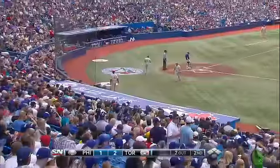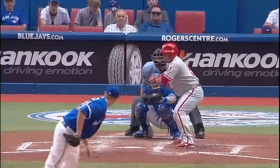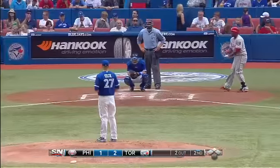4 strikeouts now for Brett Cecil. 4 of the 5 outs he's gotten via the strikeout at this point. Now making the adjustments himself after the home run by Thome. He strikes out Victorino and then paints on the inside part of the plate to a hitter who's hitting .362.